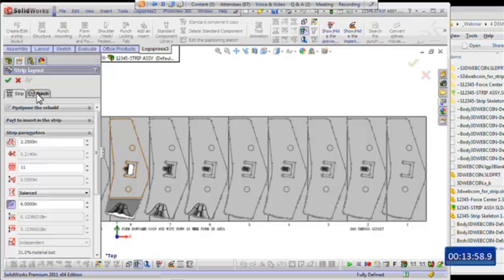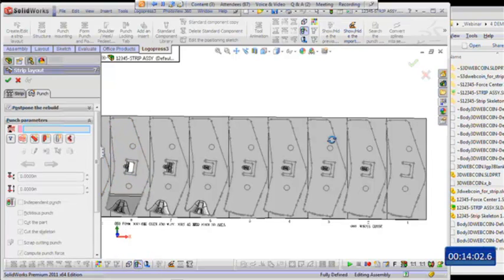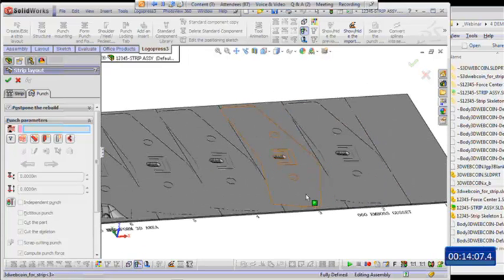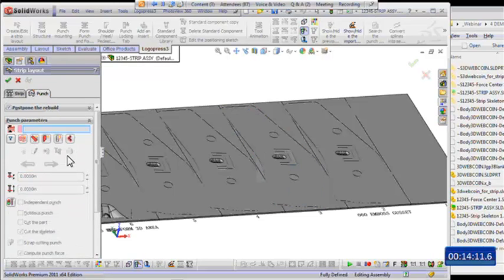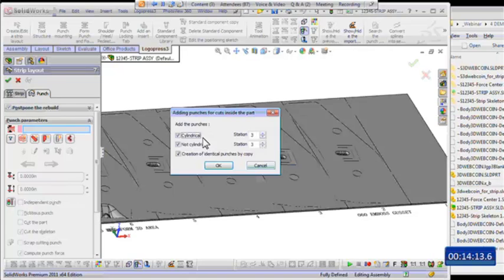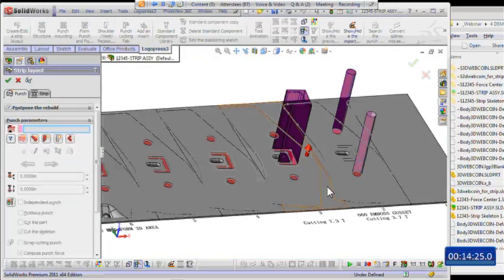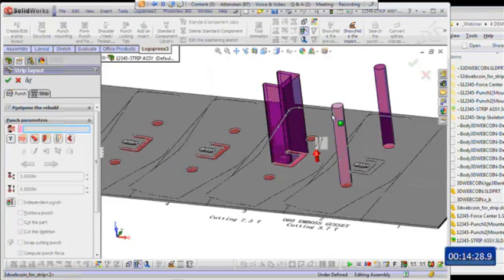So we click on punch, and actually before that, let's first do the automatic punches. I said we don't manage the holes inside the strip, so we're going to do that using this tool. Let's create the internal cuts automatically in station 3, and the cylindrical ones in station 2, and hit OK to that. And this is showing the center of tonnage in the die.